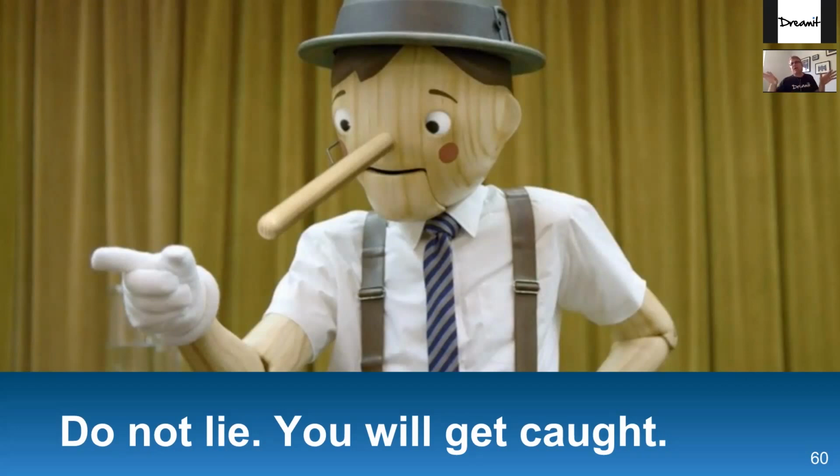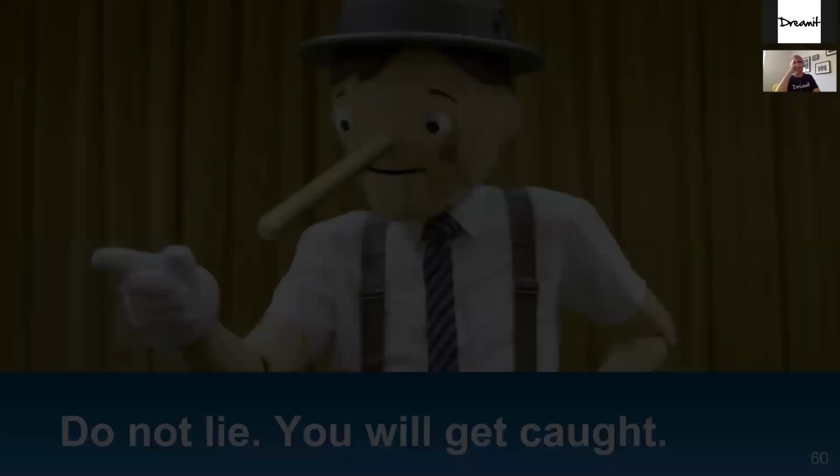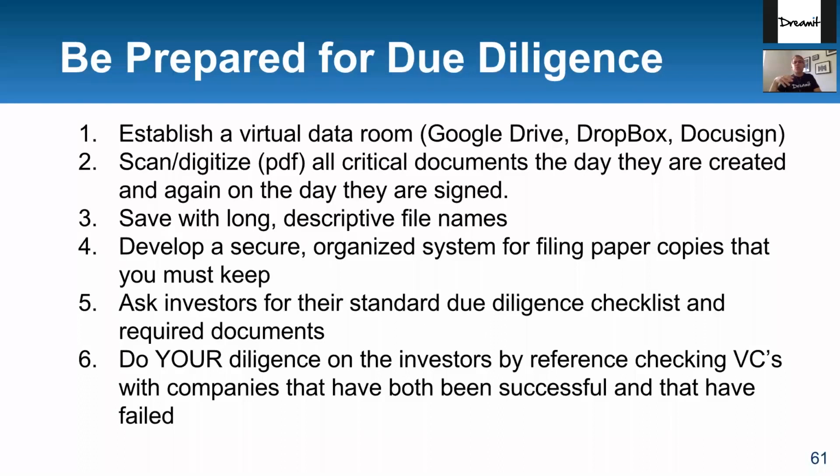And it shatters confidence. And all you need is that one little poke, and the whole thing starts to fall apart. So please, tell a story, but don't lie. Just be really, really careful and tell the truth. And if you get asked questions you don't know, say I don't know and get back to people, but be really, really careful there. So as you go through, you've gotten the term sheet, people start to do due diligence.